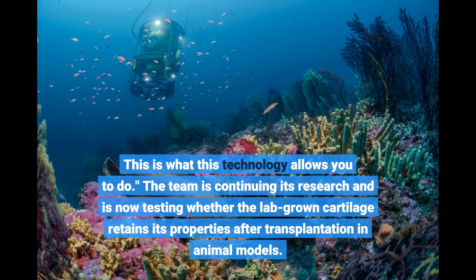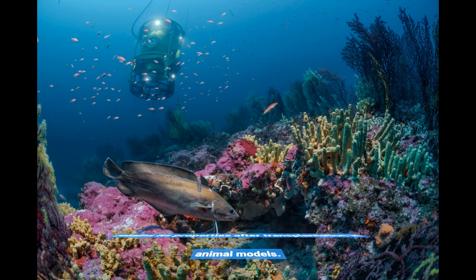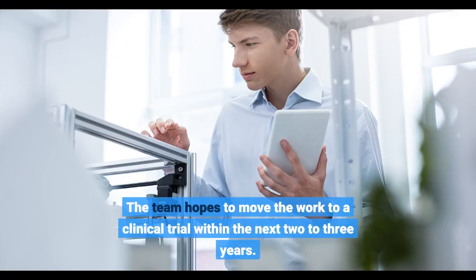The team is continuing its research and is now testing whether the lab-grown cartilage retains its properties after transplantation in animal models. The team hopes to move the work to a clinical trial within the next 2 to 3 years.